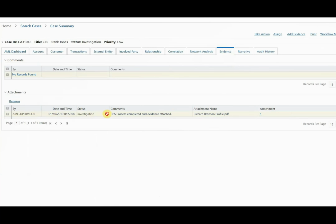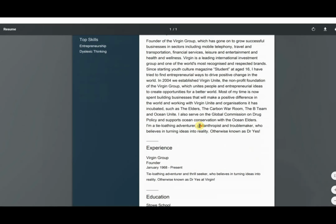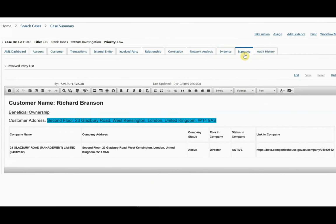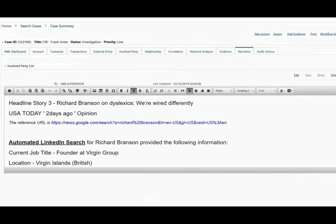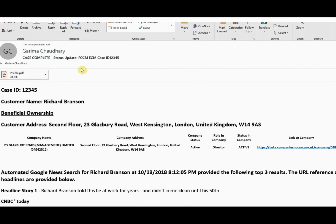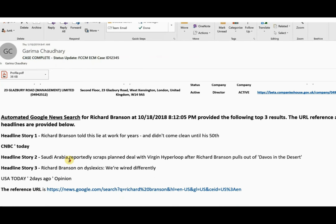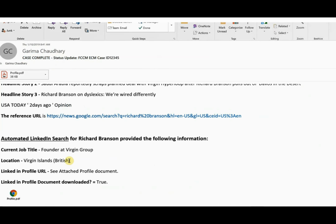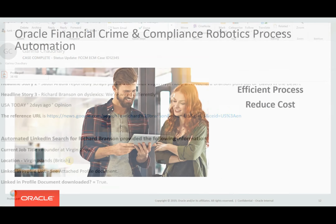Once all the searches are complete, all the evidence is consolidated into a PDF file and attached as part of the case investigation. Here you can see the PDF file which has all the search results. Also, the robot attaches all the findings, and the final output is the consolidated case narrative, which can be template driven and can be leveraged for suspicious activity reporting. And the final step is to send an email notification to the case owner that all the key details have been attached to the case and information gathering is complete.